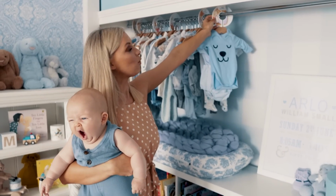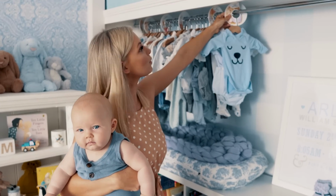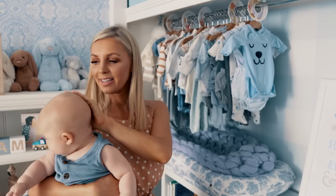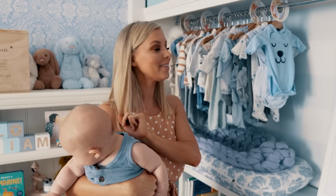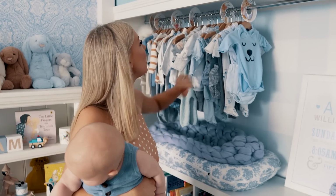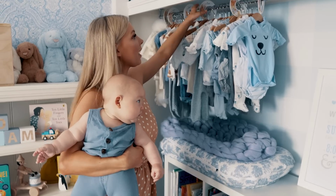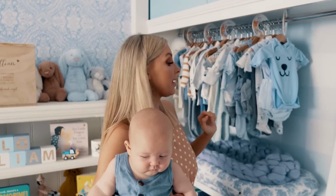I found these gorgeous little size labels on eBay. So they're Peter Rabbit, and my baby shower with him was Peter Rabbit, so I thought it added a special little touch. And it's got all of the sizes on there, so if I'm looking for something, I can easily find the piece that I'm after.